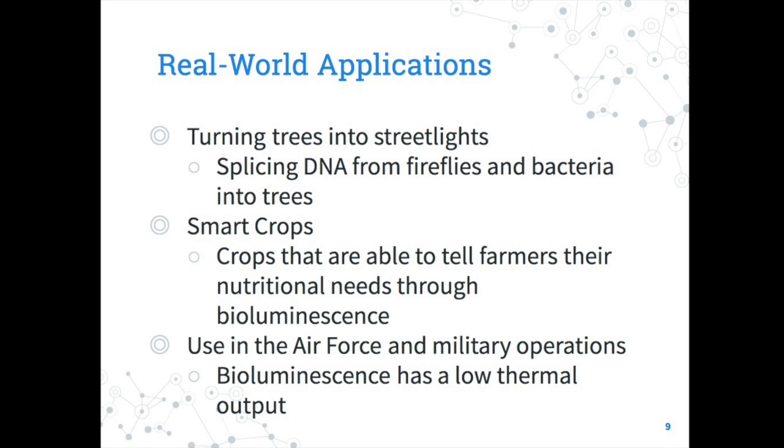Looking into the future, bioluminescence is being researched in hopes of implementing some of its aspects into real-world applications. Theo Sanderson is a PhD student at the Wellcome Trust Sanger Institute. He is pursuing the idea of transforming trees into bioluminescent street lamps. Theoretically, this would be done by splicing the genes of fireflies and bioluminescent bacteria with trees. This would hopefully result in a tree whose leaves could provide light along the streets at night.